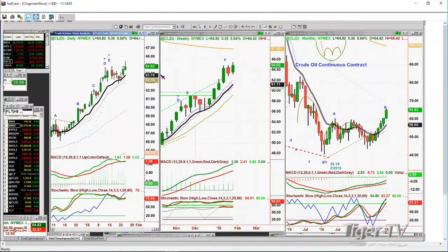Let's go to crude oil. And then when we get back from the break, we'll spend some time talking about bonds, talking about the yields. This is a leg F, I'm calling it for now, in crude oil in the daily. A leg F has the potential to be an alternate count. F/B in the weekly. This is good action, up 35 at 64.82.